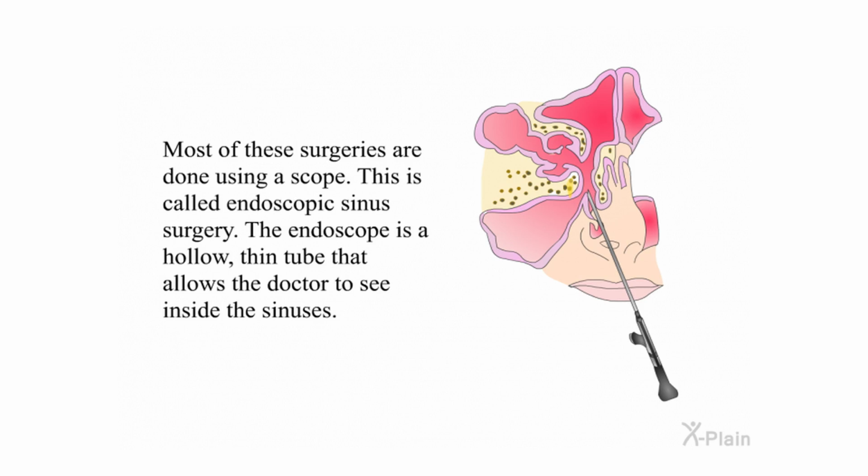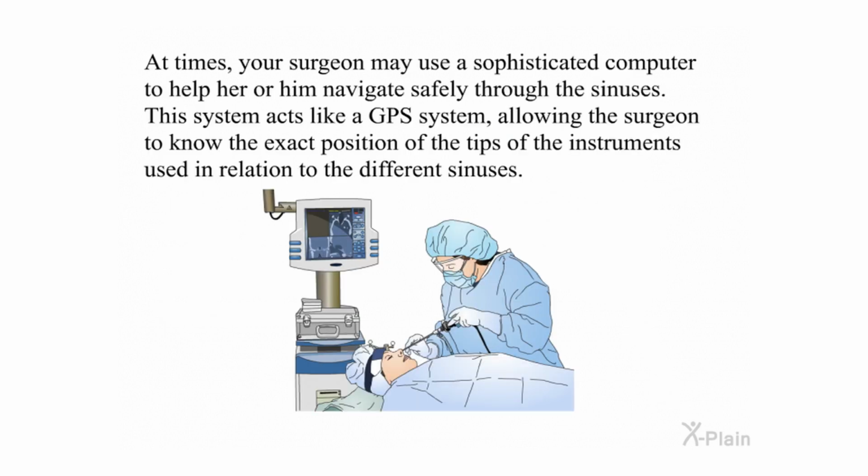Most of these surgeries are done using a scope. This is called endoscopic sinus surgery. The endoscope is a hollow, thin tube that allows the doctor to see inside the sinuses. At times, your surgeon may use a sophisticated computer to help her or him navigate safely through the sinuses. This system acts like a GPS system, allowing the surgeon to know the exact position of the tips of the instruments used in relation to the different sinuses.